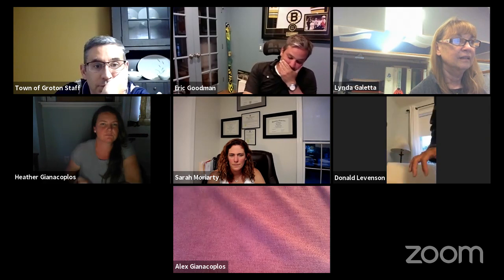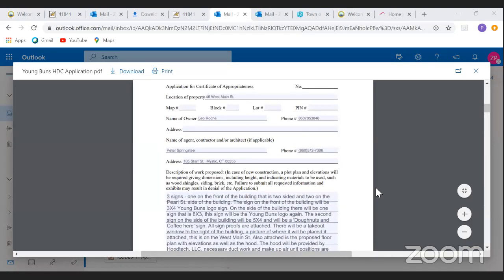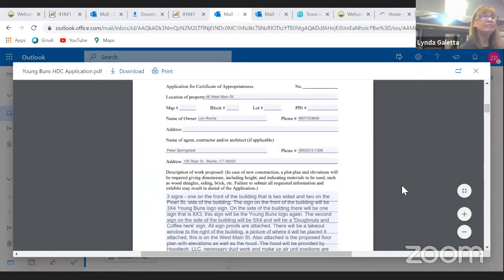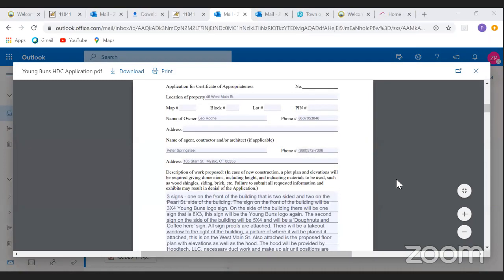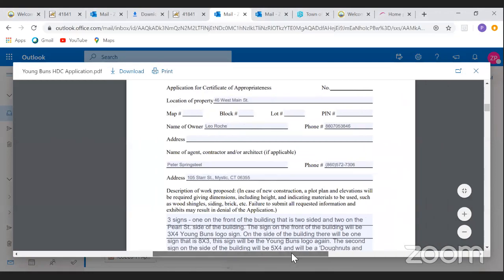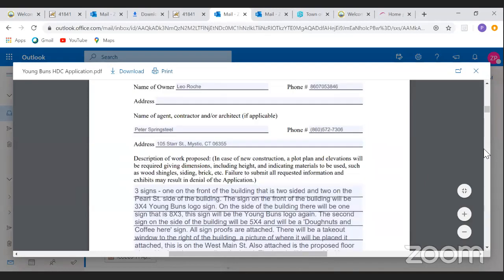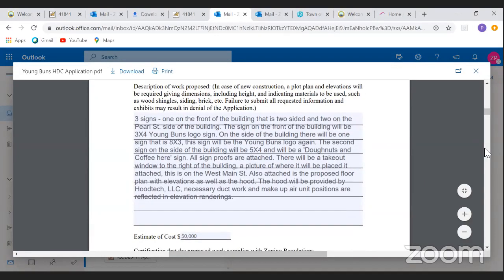I don't know if it would be easier for you to see the application if you, oh, you have it. Perfect. So this is actually not for Water Street, it's for 46 West Main, the old Bartleby's. Sorry, I forgot. It's okay. So there are 3 signs existing on the building now. There's one in the front that's hanging, and then there are 2 on the side. So we're basically just changing those from Bartleby's to Young Buns, which will be the name of the donut shop.